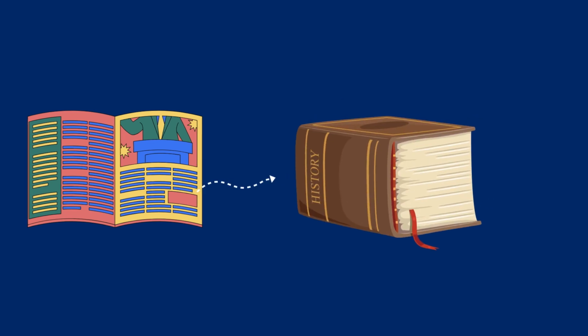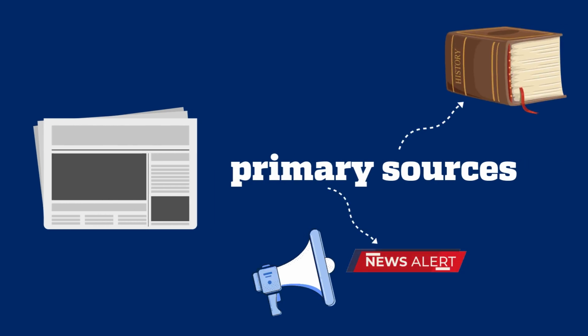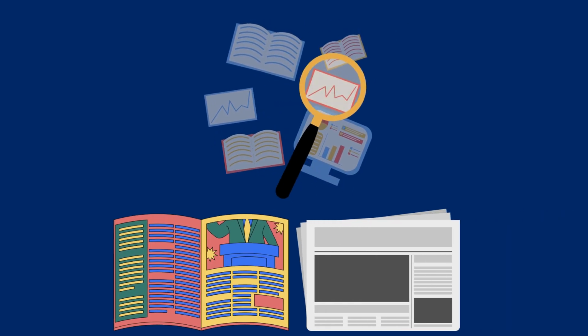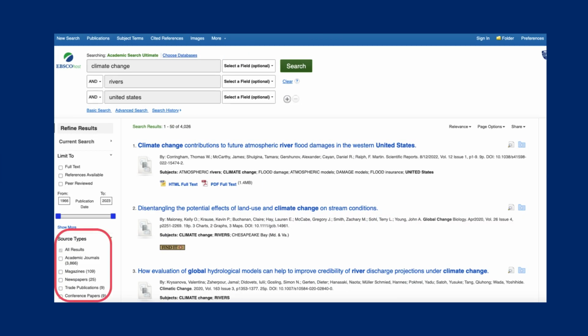Like magazines, newspapers are a good primary source of information on recent or historic events and issues. Articles tend to be short and to the point, and references are not usually included. To find newspapers and magazines, just like searching for books and scholarly journals, you can use our library catalog and subject-specific databases. You'll be able to tell what type of source you are looking at because they're labeled in a few different ways: periodical, magazine, for example. Scholarly journals will often be labeled in a database as peer-reviewed. See, for example, the peer-reviewed filter in the database Academic Search Ultimate.